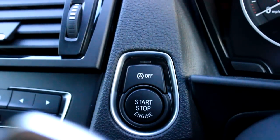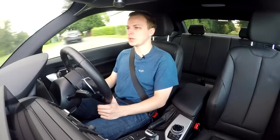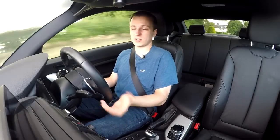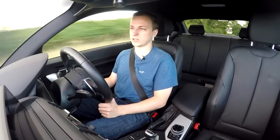There's automatic start-stop. I'm not sure if that was an optional extra or if that's standard. I believe it's standard. But yeah, so there's that, which obviously cuts the engine out whenever you stop, which is useful, you know. It saves you just wasting petrol while you're sat there.